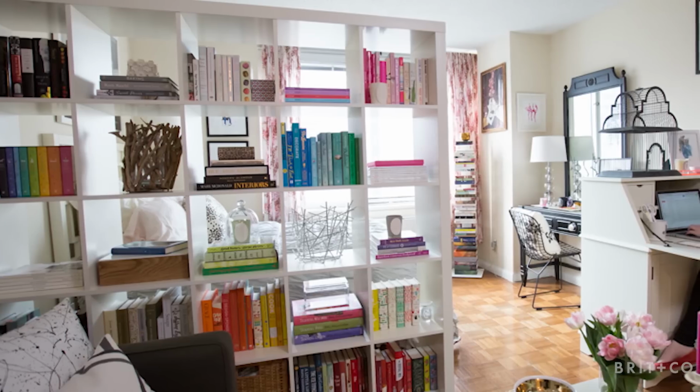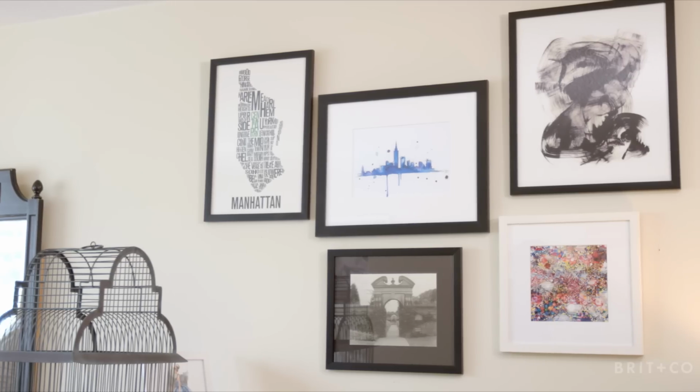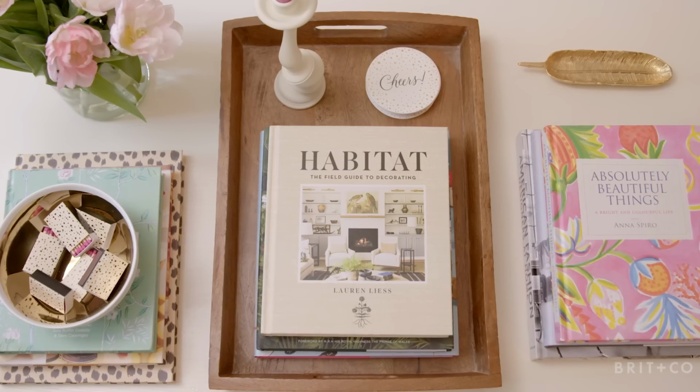It is challenging living in a small space, but I think the benefits really outweigh the negatives because it forces you to curate your belongings. You need to really be smart about it. You need to really think about it and really get creative with it. So I think it can really stretch your imagination.